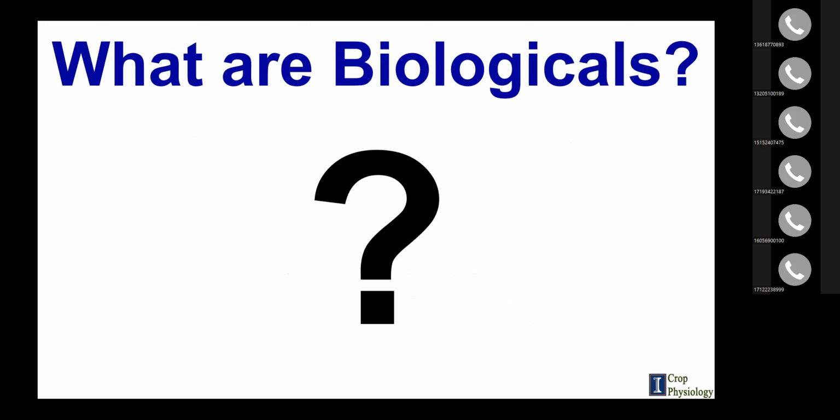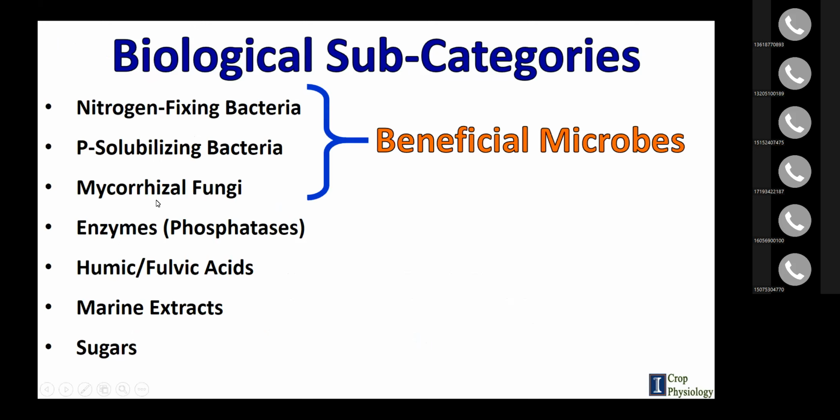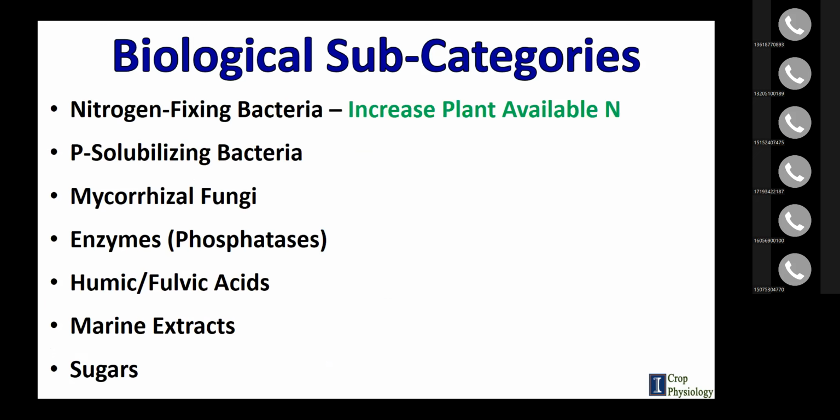This is what I have on the screen coming up: the biological subcategories, the 7 categories that we see most commonly today coming across the table with these new products. These first 3 here are what we'll call the beneficial microbes. So these are the living microbes. And these bottom 4 are the biostimulants. In the interest of time, we're going to go through these briefly one by one and talk about what type of product each is and what it's bringing to the farm, so you can think about how to use it. Like I said, these are the 7 most common today, but I think there's a lot of new ones up and coming that's going to change this space. Starting with the nitrogen fixing bacteria, this has caused a lot of buzz in the area, right?